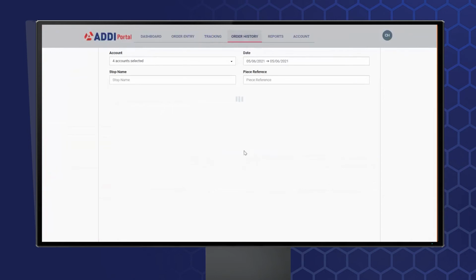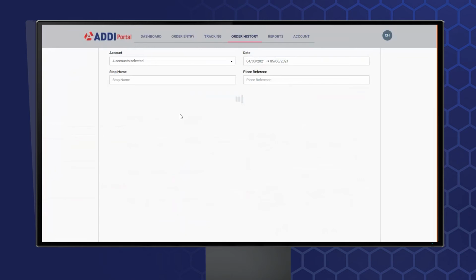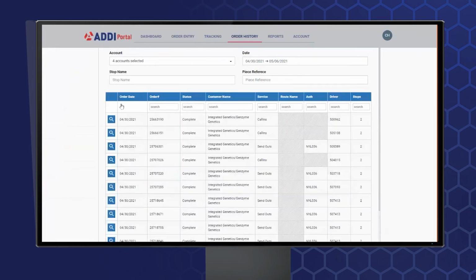I'm going to jump over to order history. Again, this is to look at the past, so you have up to 6 months of data that you can look up here in order history. Again, we have date ranges, so we have commonly used date ranges, and then you can do a custom date range as well. And our type-as-you-go filters.